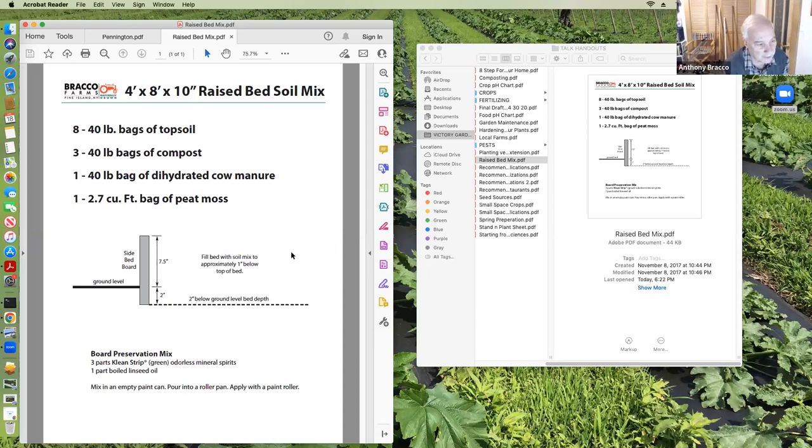It also elevates the garden, helping to keep some of the pests out. You can go higher. I went 10 inches, 12 inches is not uncommon. You don't have to bend down as far. It makes it easier to work, easier to manage. And it looks very nice as an aesthetic. We'll show some pictures of that later.